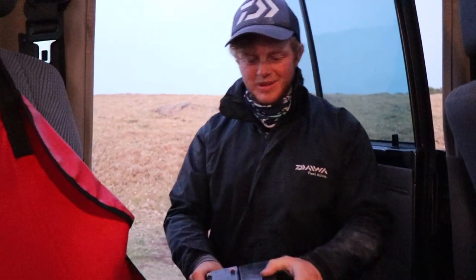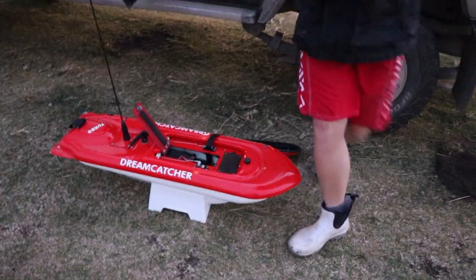Morning guys, we're here at Shark's Point on our final morning. We're going to try to put out some baits with the Aquacats, try to get some bigger shark baits out there, and hopefully find a big grey shark or something like that. They're around 100%, I think you just need the right bait.